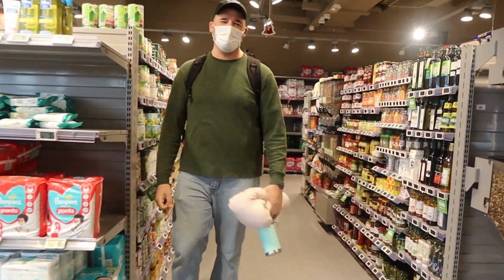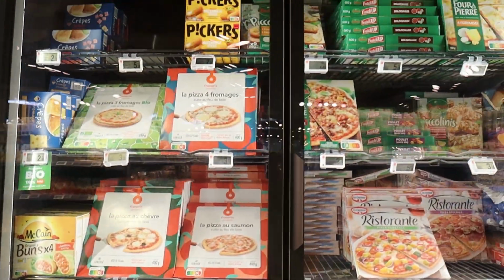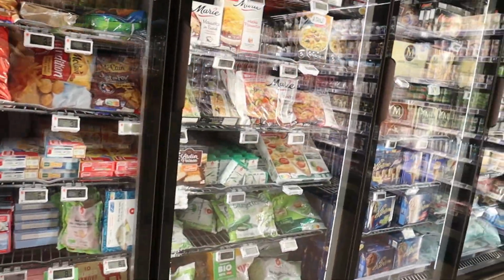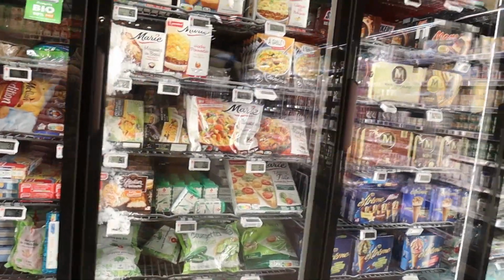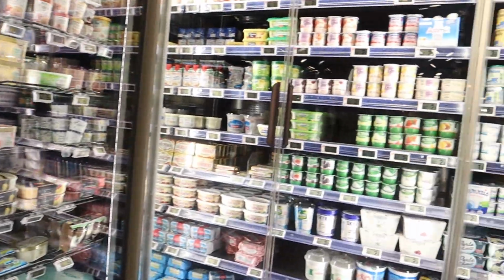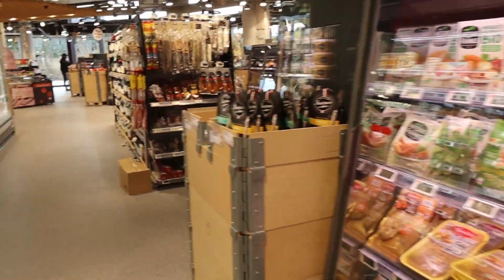A dancing American man. Frozen pizzas. Mozzarella sticks. With our picky palates, we might be coming here for some lunches and dinners. Depends what we can find at Disney. We got ice cream, butter, yogurt, meat. It's a full-on grocery store. Yep.